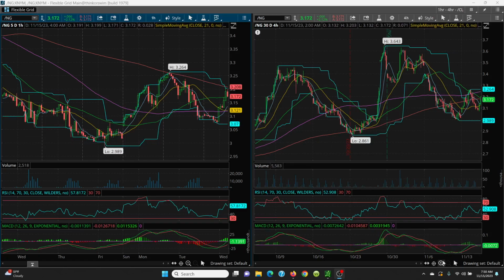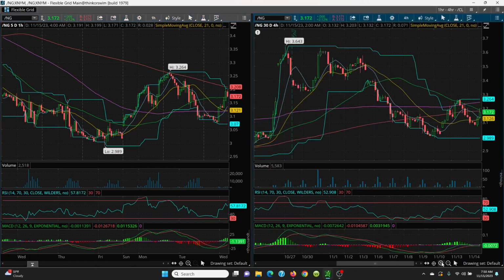Now, let's take a look at the 4-hour here. The 4-hour is looking good, but you've got to get above this key price channel. That is going to be key. 3.26. If you can rally above that, then you look at this gap. What you have is 3.40, and then come to the bottom here at 3.47.